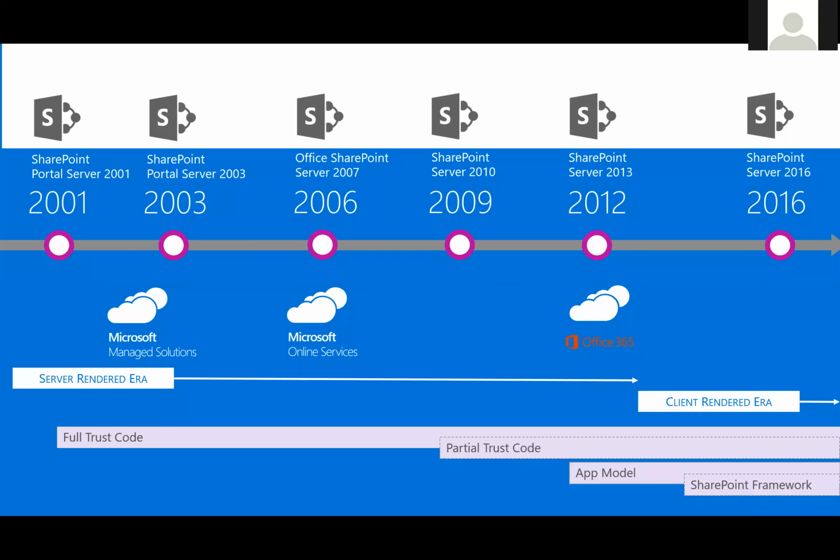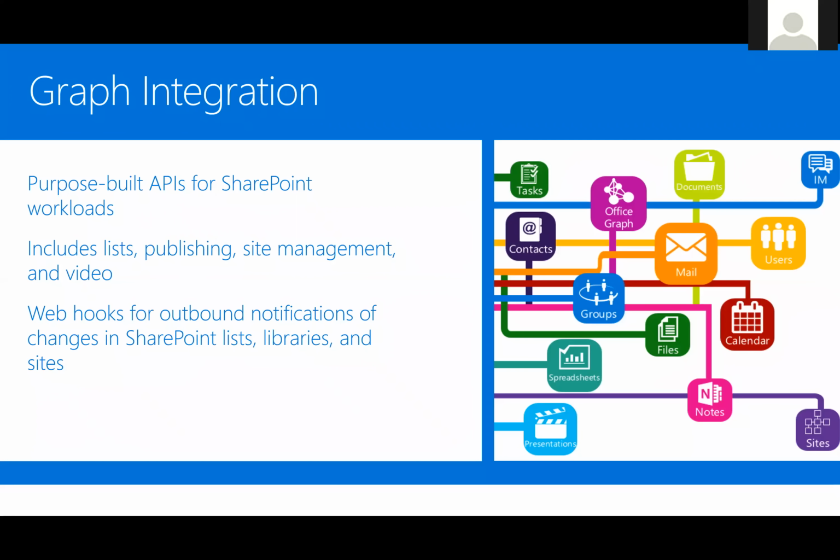So that's really that idea of accelerating the time to value for the information workers themselves, while at the same time we want to unlock the potential of the Microsoft Graph across both desktops and devices. And from a graph perspective, the graph affords a ton of opportunities for developers. It delivers a purpose-built set of APIs for SharePoint workloads. Today it includes lists, publishing, site management, and video. You have webhooks for outbound notifications, for changes in lists, libraries, and sites. And really the benefit of the graph is that single source for accessing data, intelligence, and insights from the Microsoft Cloud. So with that said, it's no more separate tokens for different services, no more different endpoints for each API, really delivering that unified, simple source.